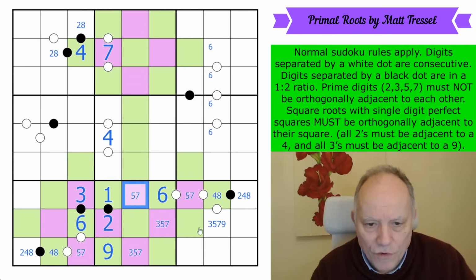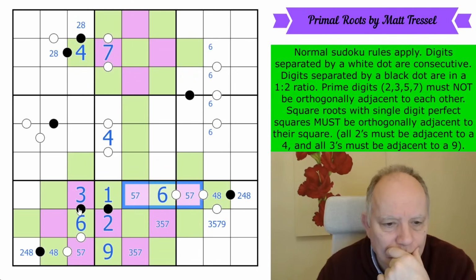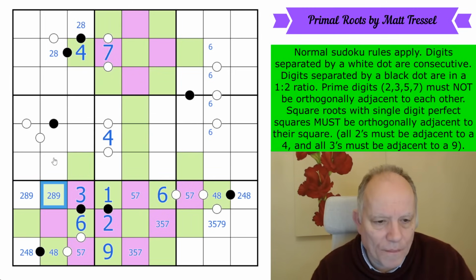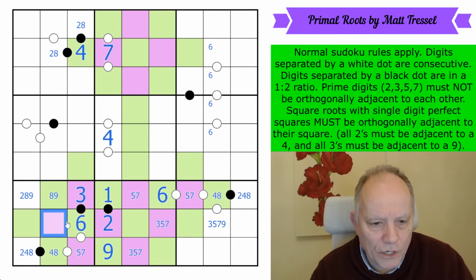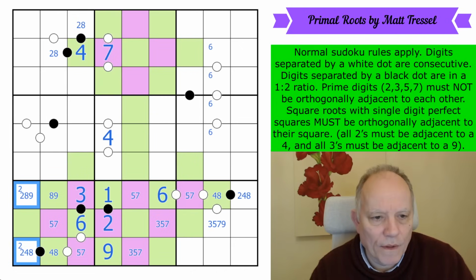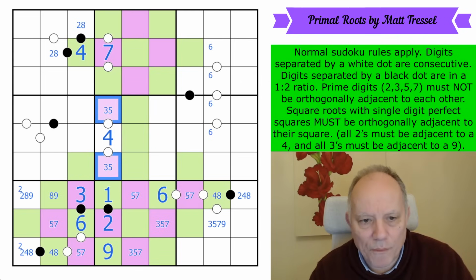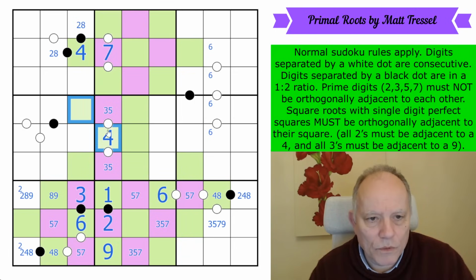That's not 3. 3, 1, 6. One of those is 4. We've got a 5, 7 pair. These are from 2, 8, 9. Well, that's not prime, so it's not 2. This is not 2 or 3. That's 5 or 7. So one of these is a prime 2. This is a 3, 5 pair. That's very straightforward. They're both prime. That one isn't now by the rules.